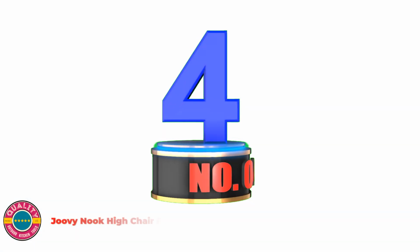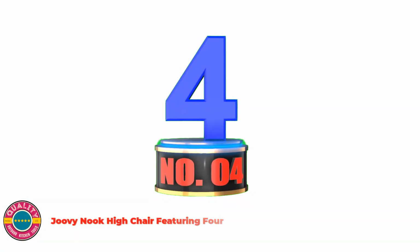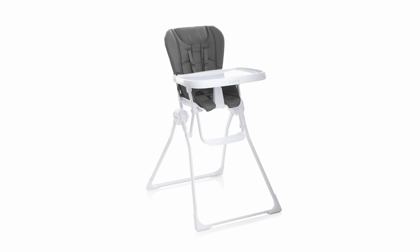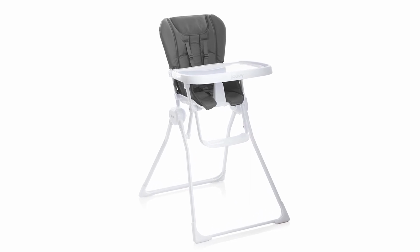Number 4. High Chair featuring 4. It is an American company that makes vibrant, high-quality gear for your family. Say goodbye to ugly patterns and throwaway construction. You can use its products until they've been run ragged by the memories you make as a family.